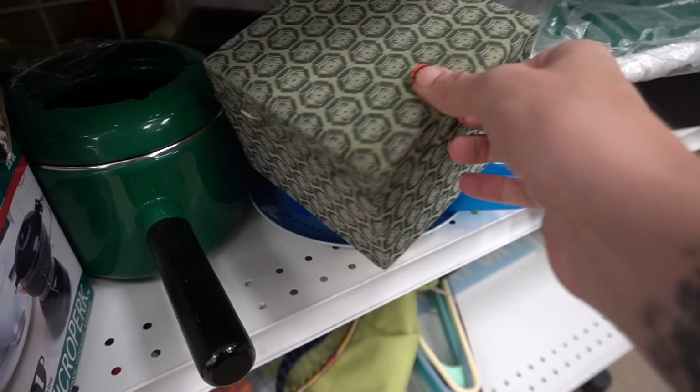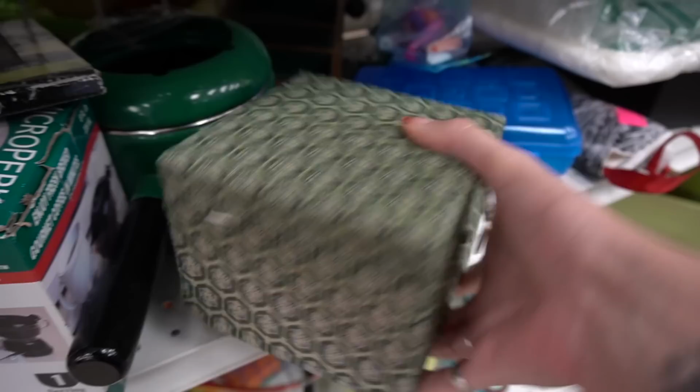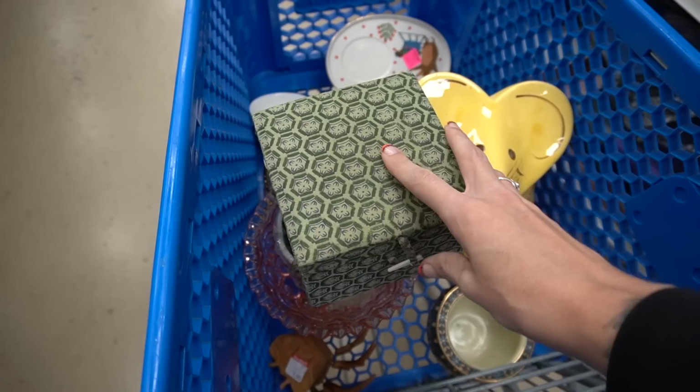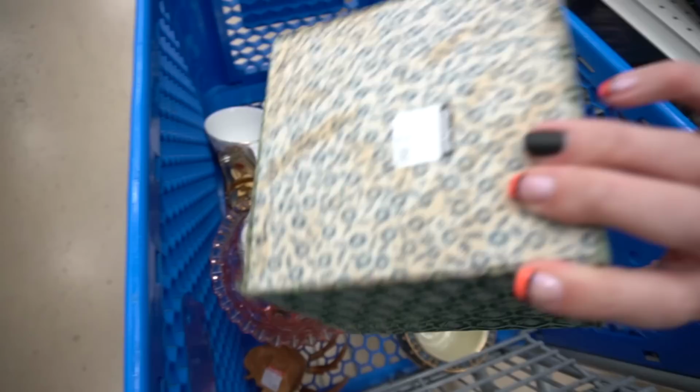Decided to reach back here because I noticed this box. Usually these are Chinese. There's usually Chinese treasures inside. And I decided to figure out what's in the box. I must know. Oh, it's a butterfly dish. Well, let's turn it over. No. Okay.